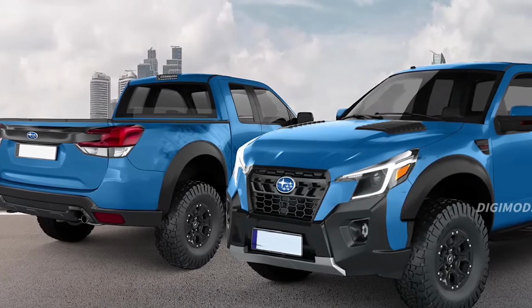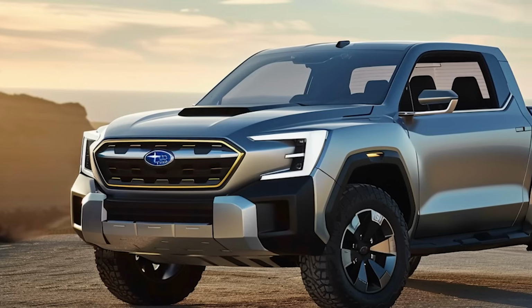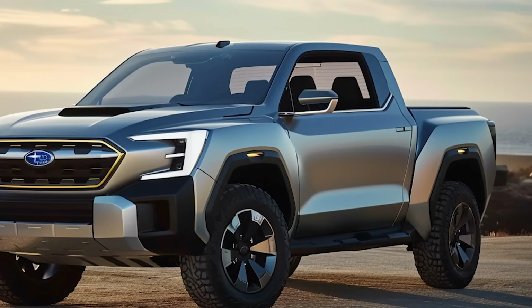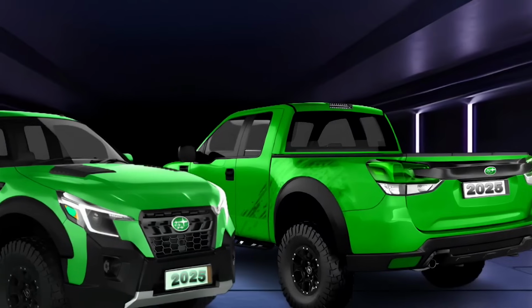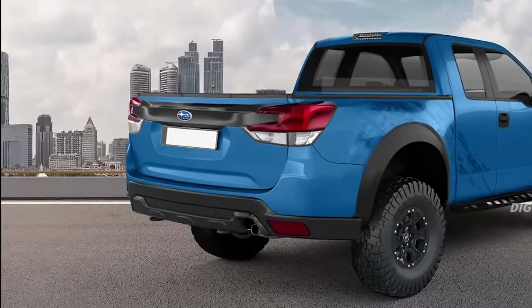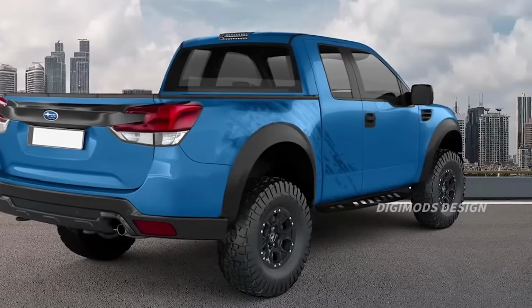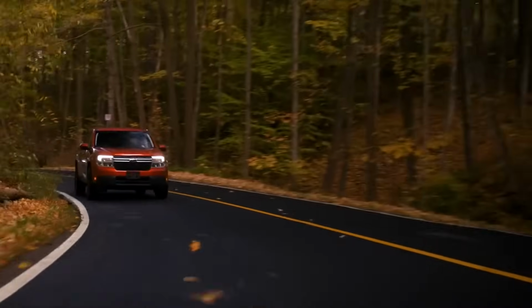All this might seem like it's too good to be true, like there's a catch. Well, it is true, but there is also a catch, and that is that it's only available as a two-door option. Now, before you go raising an eyebrow, let me lay it out for you. See, by going with a two-door setup, Subaru's gone all out to ensure that bed space is on a whole other level compared to what you'd find in the Maverick.